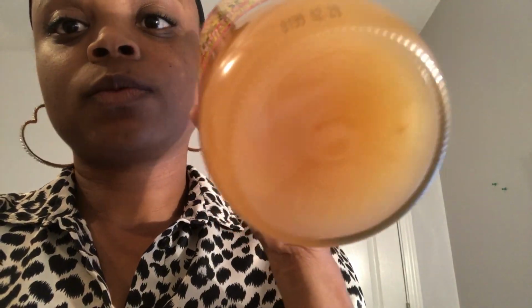Okay, so now that you know all of the health benefits, what do you do next? What do you need? Well, duh, you need to go get you some ACV, some apple cider vinegar. Make sure that it is the raw and unfiltered kind with the mother. That is the kind that you want. You don't want the one that looks white. You want one that looks brown like this.